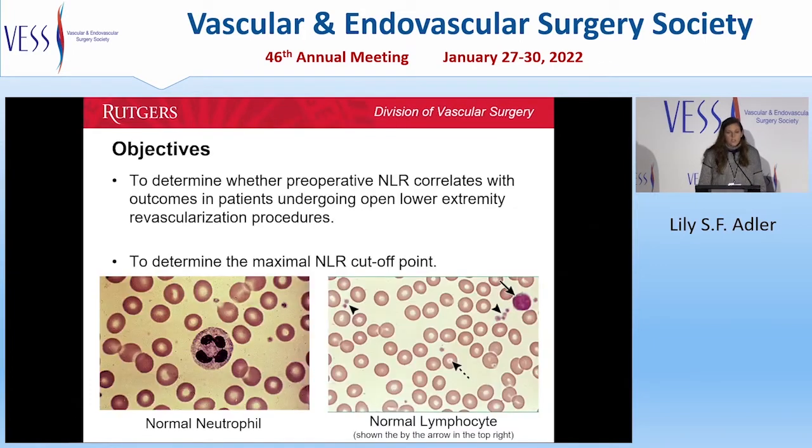So our goal was to look at neutrophil-to-lymphocyte ratio as a predictive tool in patients undergoing open lower extremity revascularization procedures, and as part of that to determine the maximal NLR cutoff point for that population. And just as a reminder, here's a neutrophil and a lymphocyte in the upper right-hand corner.